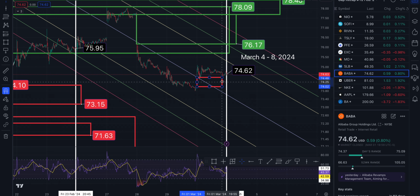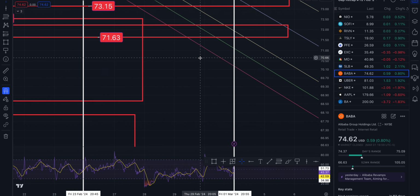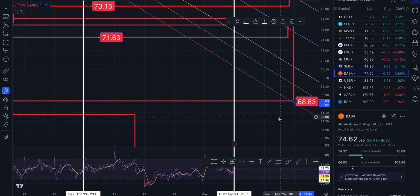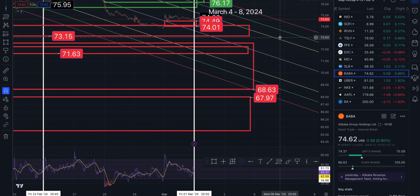And then to the south side, this will take us down starting at 74.49 roughly. 74.01. This gap takes us down to 73.15, 71.63 down here. A lot of landmines to the south side. So if you'd like to go short, here you go. I'm in BABA. BABA is highly disappointing, although it was turning around for a little while. Now it's back down again. All right, there you go.